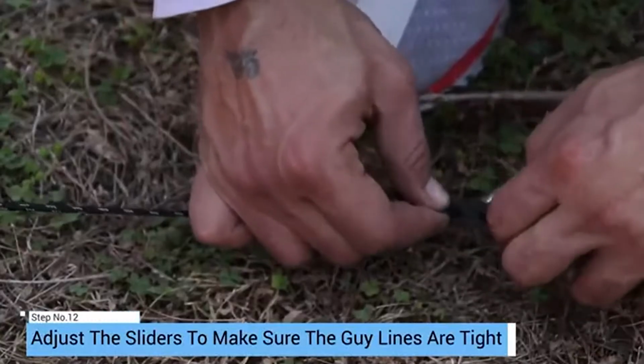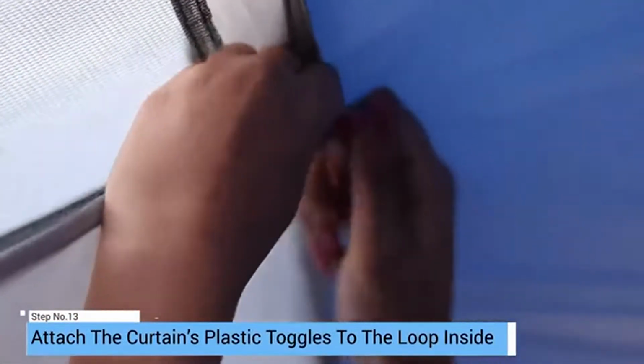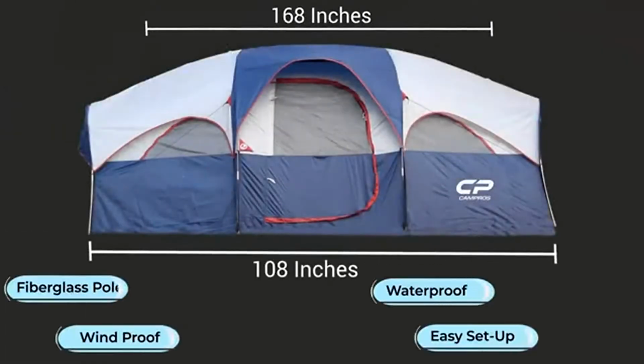Number 3. Breathable and separated room. The camping tent has 1 large mesh door, 5 mesh windows and a mesh tent top, which allow the breeze to come in and keep the bugs out. CAMPROS tent comes with a separated curtain to provide divided rooms. You could also enjoy movie time at night when projecting on the divided curtain.